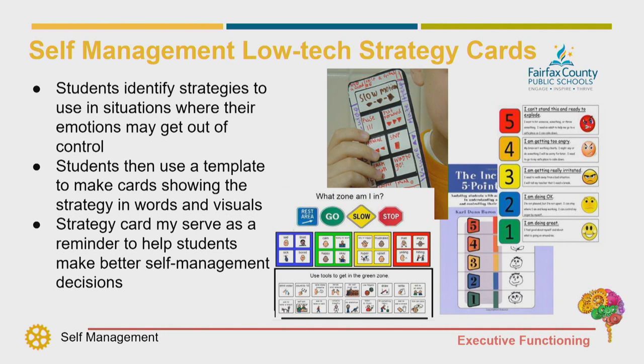So here you have an example of four different low-tech strategy cards. And this first one on top is one that a student had a hand in making themselves. They just needed some cardstock and some markers. And they had to go through the process of seeing, okay, what is the area in which I struggle? What do I need support with? They worked through that process, they identified it, and now they have ownership of it. So when they are actually exhibiting that behavior, they can recognize it.